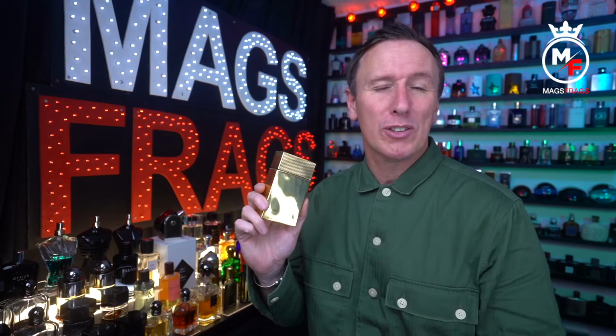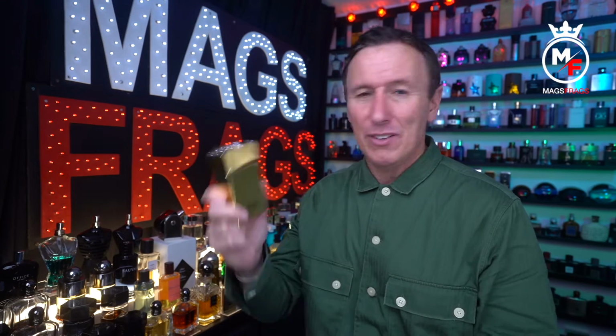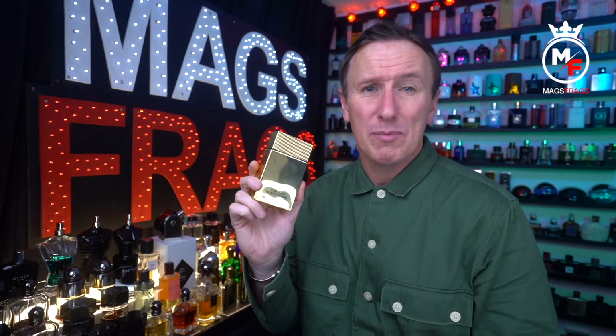The performance on this is really good, but it's not so strong that it ever becomes too overbearing. It outperforms the EDP version in both projection and longevity, and I've done direct side-by-side comparisons a few times now on the back of each hand, and this Parfum version wins quite comfortably each time. You'll get 7 to 8 hours out of it, and maybe a bit more on clothes with fairly decent projection, but it's not what I'd call a beast mode high-end designer fragrance at this price point.